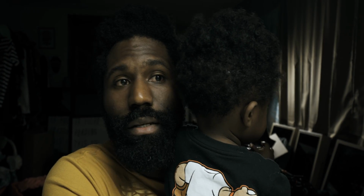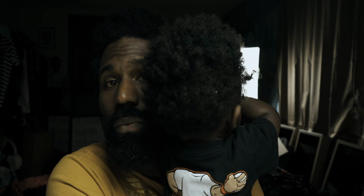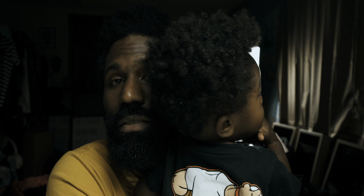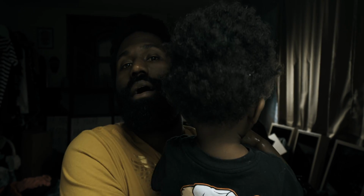So he'll be 1 in a couple of days. Yeah, he'll be 1 in a couple of days. And we want to make sure that he is able to go to the potty and let us know when he needs to go to the bathroom, because he doesn't like the feeling of his own penis being wet and soaked, which I completely understand.